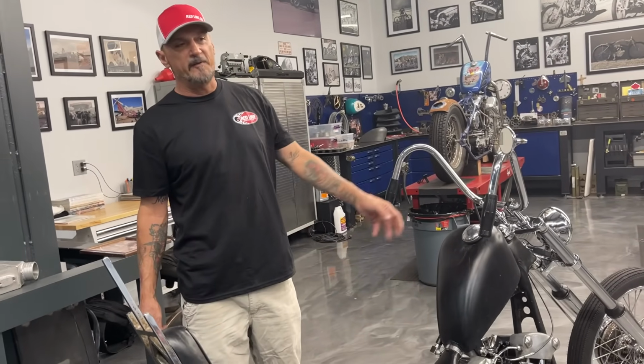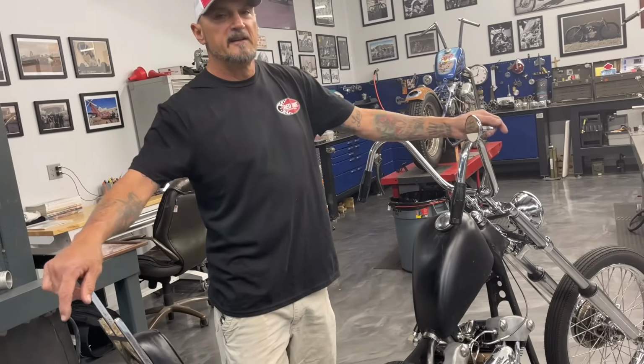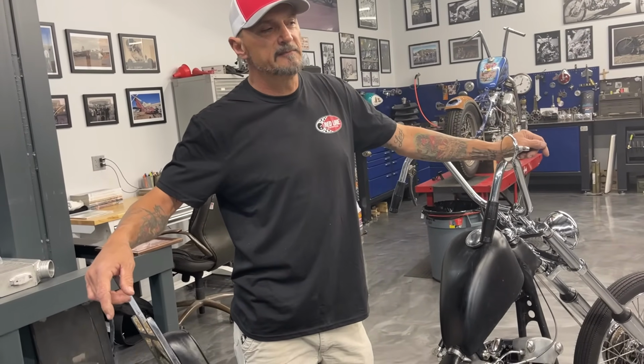This is kind of what True Grit means, a real motorcycle that you can ride and enjoy. Now when you explain the True Grit meaning, I really agree 100%.